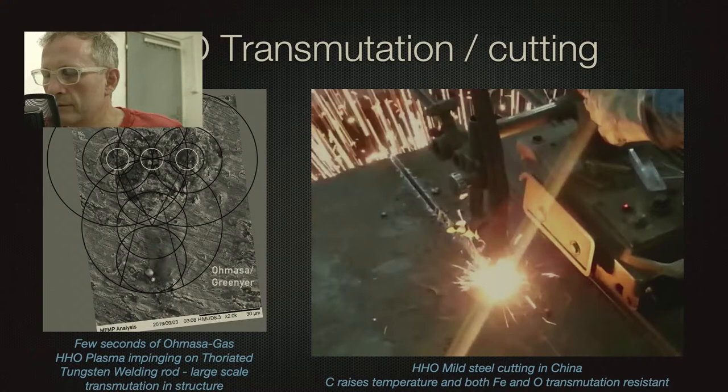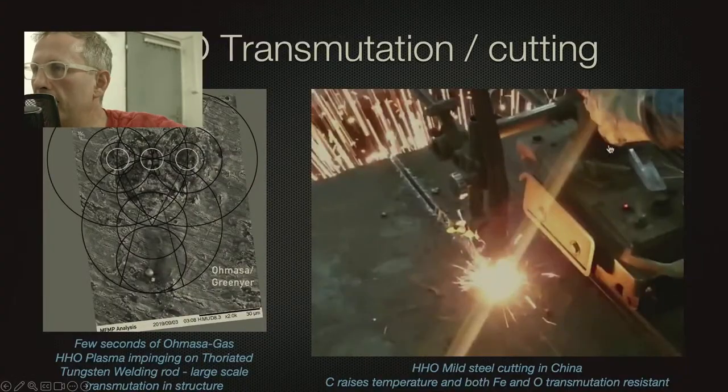Now, this whole shearing process is exactly what Bogdanovich is showing when he's creating his long-lived plasmoids, because he's passing a water jet with electrical discharge through it onto water, onto a flat plane. So he's creating HHO, and he's got the shear effect with the high-speed shear. Essentially what he's doing, except in this case you already have HHO, and you are hitting a flat surface with extreme shear.